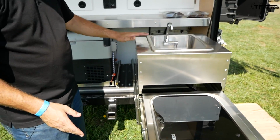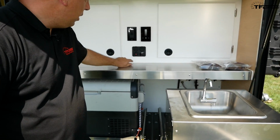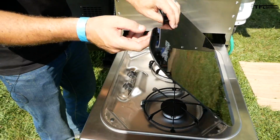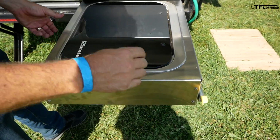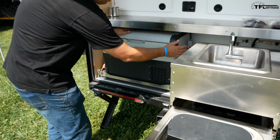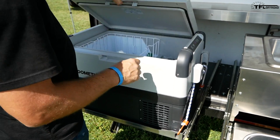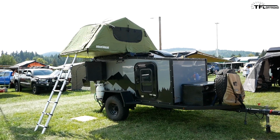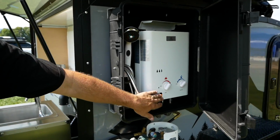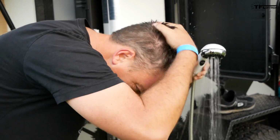You got a sink, you got a 20-gallon water tank underneath the frame. You have a water pump that's controlled up here. You have your 2-burner stove. Everything is on a slide, and you can actually pull it in and out. And of course, there's a slide-out cooler fridge, which is actually cooling right now at 37 degrees. This also has a side shower, which is a kind of a cool design. It's also instant hot water. Pretty useful. I actually used it this morning.